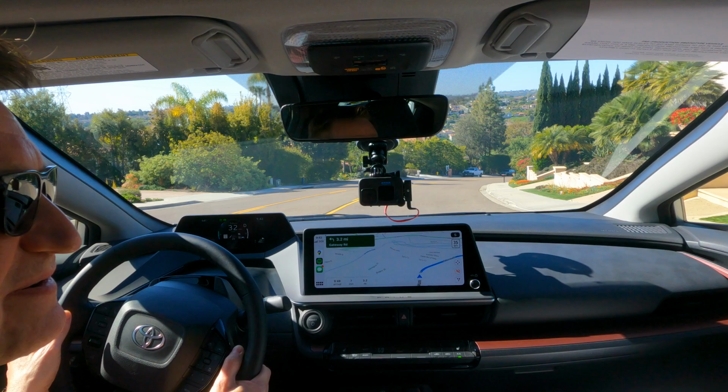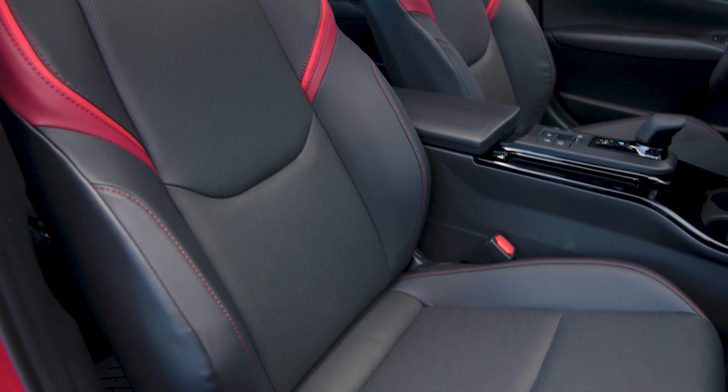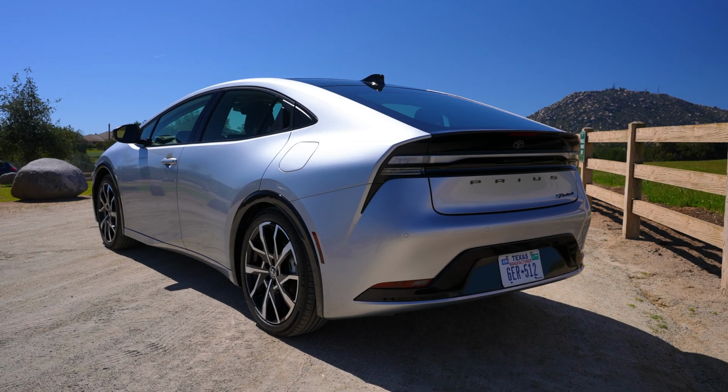Many people are going to be in the passenger seat of this car. It's really nice. I love the lower hip point here on these new Priuses. It's definitely a sportier vibe overall. I'll be very curious to hear how previous-gen Prius owners feel about it, because it's certainly changed the entire character of this vehicle. And I think for some people that's great. If you're an enthusiast like we are, that's an awesome improvement.